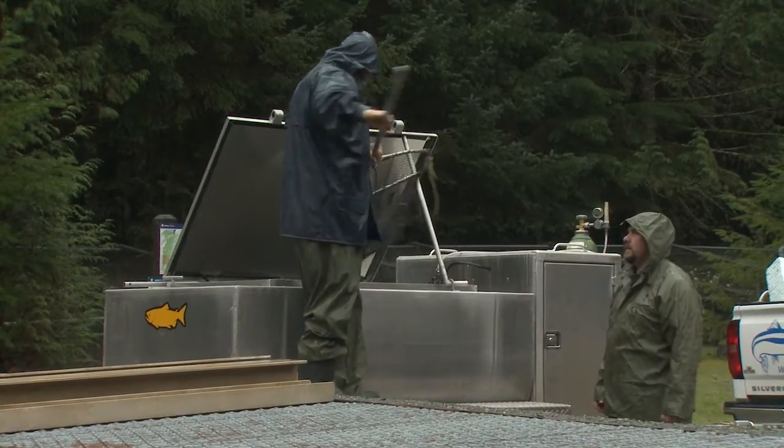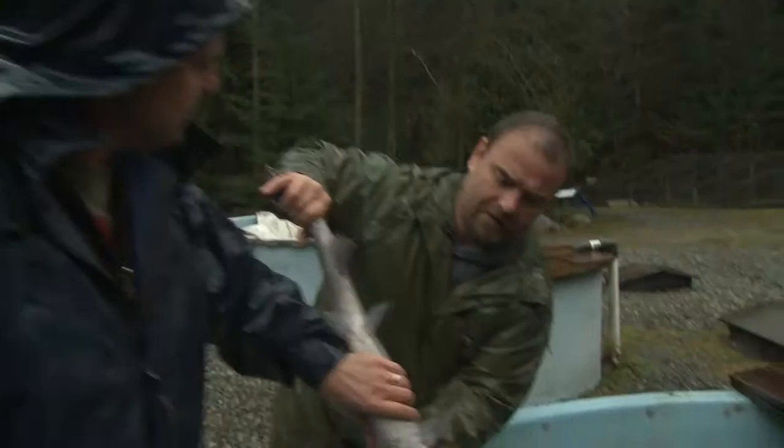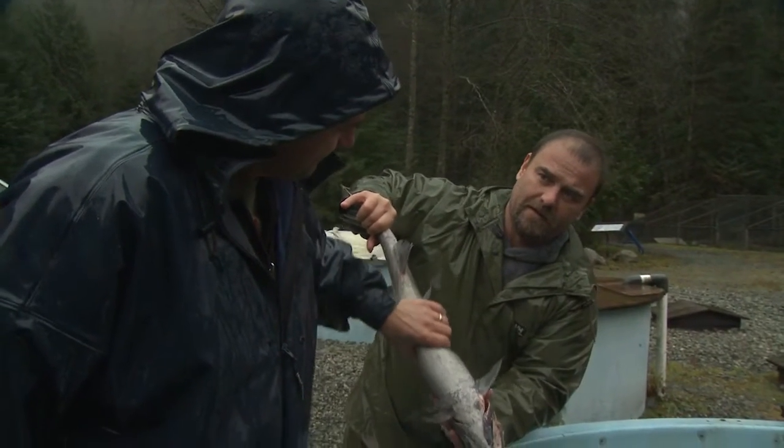Once at the hatchery, the fish are sorted into holding pens. We're identifying what sex they are, male versus female, and also with the females, we're determining whether they're ready to give up their eggs, so they're ready to spawn.